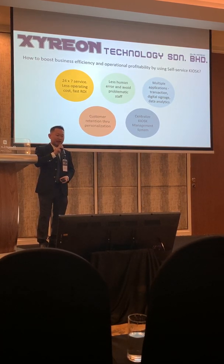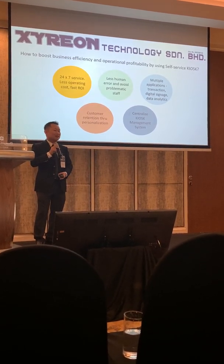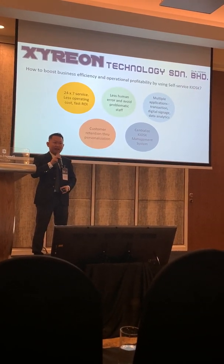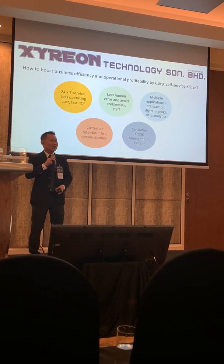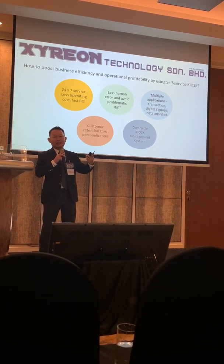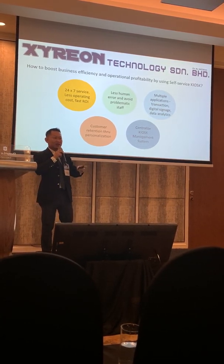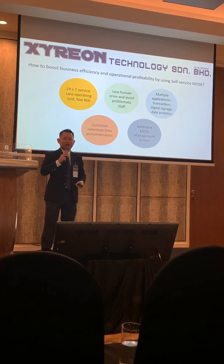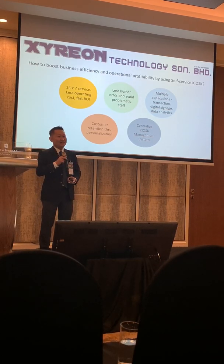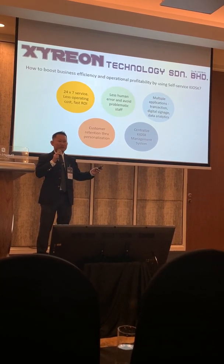Another one is customer retention through personalization. A good example, as I mentioned, is Starbucks just now when you walk in. What happens if there's a self-ordering kiosk there? It will be able to recognize you, and know what you like to drink. Immediately it pops up: you take this, less 10%. It makes the whole process faster, rather than you having to select each and every menu and browse through what you want to drink. This is what we call suggestions based on big data. You just confirm the order, make the payment, the receipt comes out, so the whole transaction becomes even faster.